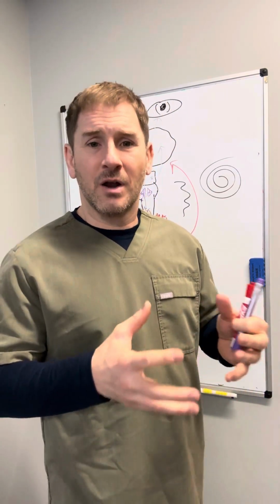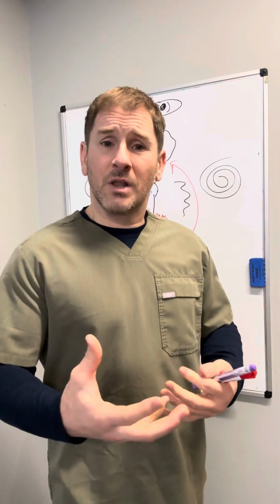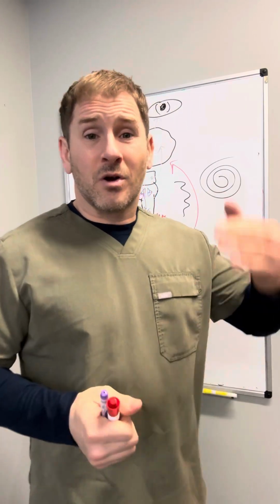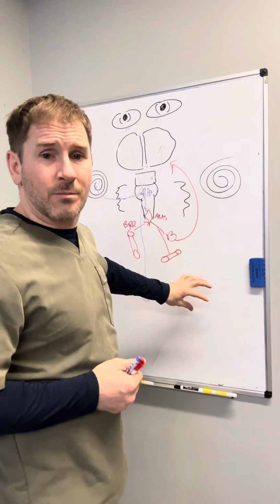So we want to have really strong leg muscles. We want to have really healthy hip joints. We want to have good pelvic and lumbar mobility, and chiropractic and PT are really important to keep these things mobilized because they help our brain. And if they're not working well, then guess what? Our brain has to work harder. So this vestibular system and these systems have to work harder to compensate.